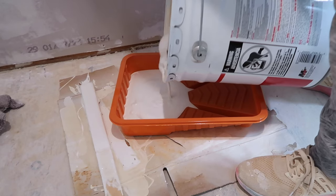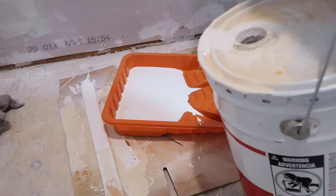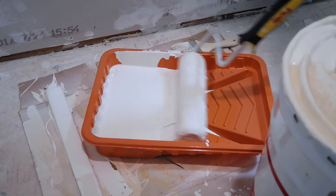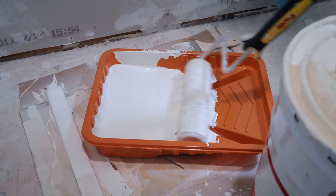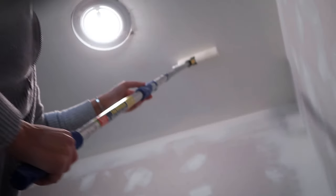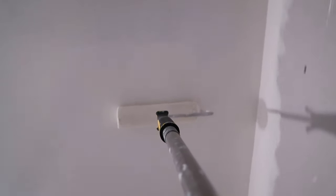Uh-oh. Oh, it's freaking clumpy. Dang. There's definitely a couple larger clumps in here. Probably shouldn't use this, but this stuff is super expensive, so I'm gonna risk it for the biscuit. Hopefully it just leaves the clumps and, yeah, like that, you know? We get the good stuff and leave behind the bad stuff. Frickin' ceilings.